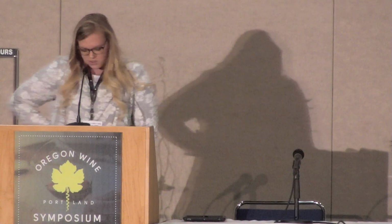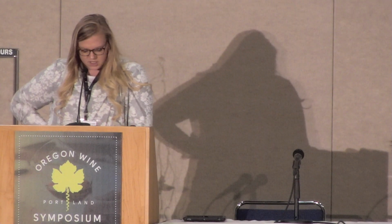I have two beautiful gentlemen right over here, Paul Schreiner and Russell Moss. Paul Schreiner is the plant physiologist at the USDA Agricultural Research Service. He has a bachelor's degree in biochemistry and a PhD in plant physiology, both from Penn State University. He's worked on grapevine roots, mycorrhizal associations, and nutrient physiology for the past 20 years.